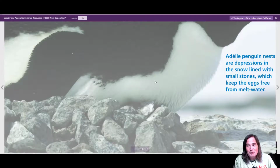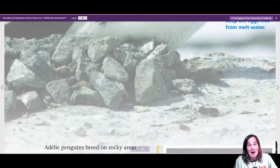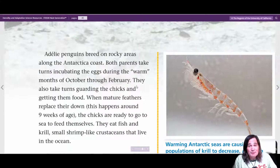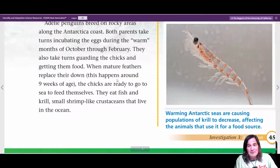So they nest in depressions in the snow lined with small stones, which keeps the eggs free from meltwater. Now the males collect those stones and pile them up in order to appeal to a mate. Adelaide penguins breed on rocky areas along the Antarctica coast. Both parents take turns incubating the eggs during the warm months of October through February. They also take turns guarding the chicks and getting them food.